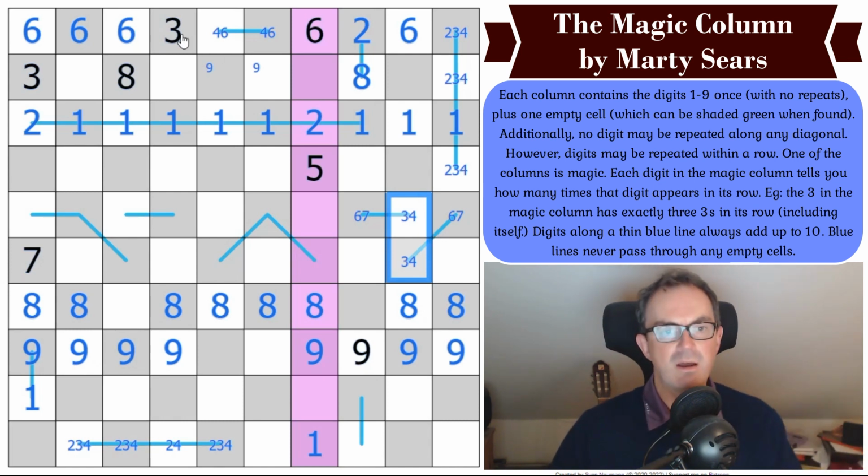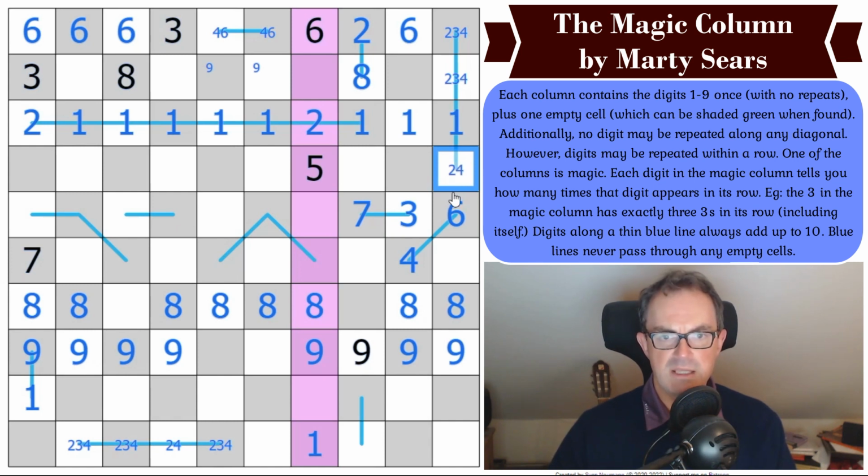And I can do it. This is beautiful. Good grief. That cell's a 4 by diagonal logic, which means that's a 6, that's a 3, that's a 7. That's no longer able to be a 3, so that's come down to 2 or 4. That's so annoying. Well, that 4 still does something. It rules a 4 out of that cell.